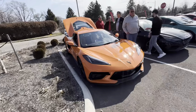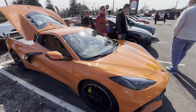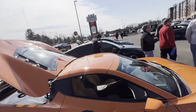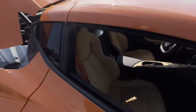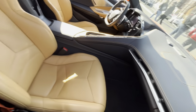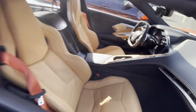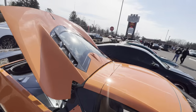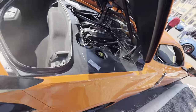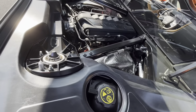We got another C8. Check him out. That bright orange. Look at it. Again, got the yellow brakes, Z51 brakes, but this one got the peanut butter guts. Peanut butter guts with the orange seatbelts to match. This thing is crazy nasty. Stingray got the hard top to come off. He got the back of it open though. You feel me? Look at this, guys. This is crazy.